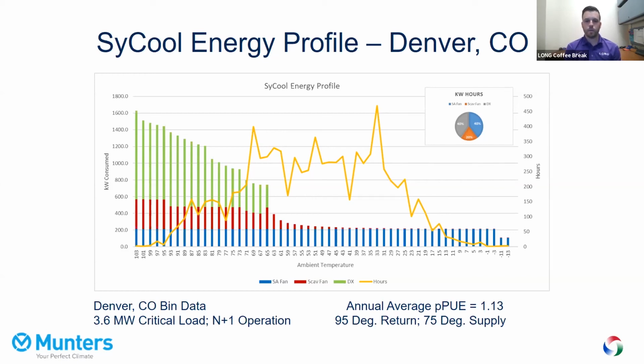And the other thing I want to just note here is that at Long, we have the privilege of working with many different manufacturers. And one of the things that sets Munters apart is their robust engineering team and the ability to run an energy analysis like this on a project-specific basis. So if you have a project coming up and you'd like to see something like this, just reach out to your sales engineer and we'd be happy to help you.